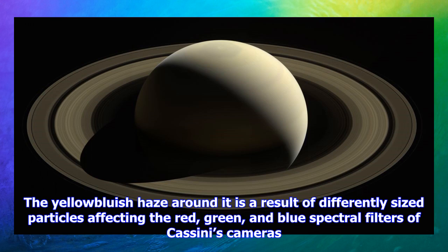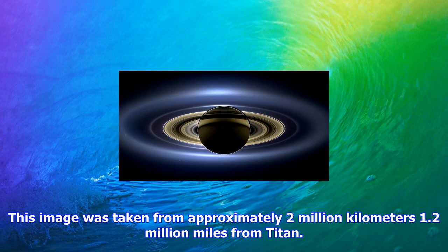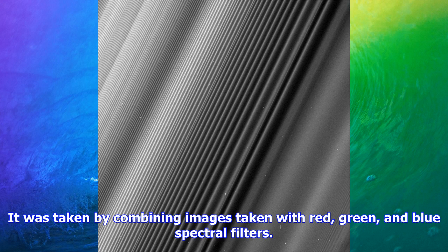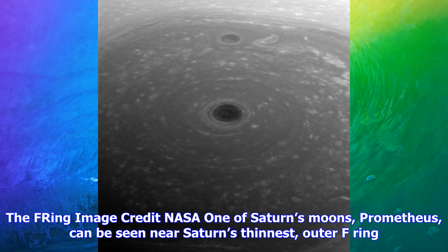Titan's haze. Image credit NASA. Cassini was also able to turn itself around and get a peek of Saturn's moon, Titan. The yellow-bluish haze around it is a result of differently sized particles affecting the red, green, and blue spectral filters of Cassini's cameras. This image was taken from approximately 2 million kilometers (1.2 million miles) from Titan. Swirls. Image credit NASA. This color image near the northern hemisphere shows bands in the clouds of Saturn's hemisphere. It was taken by combining images taken with red, green, and blue spectral filters.